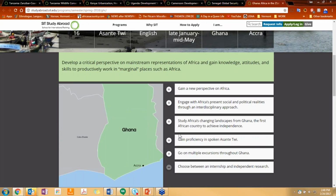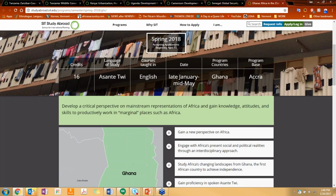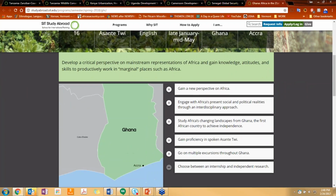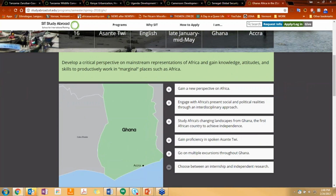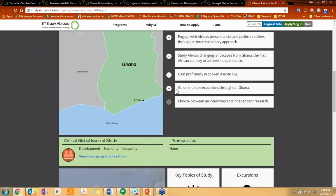You gain a new perspective on Africa, engage with Africa's present social and political realities through the interdisciplinary approach, and study Africa's changing landscapes from Ghana, the first country to achieve independence, as a matter of fact. 1954. Right, which in Africa we're talking 60s. Then gain proficiency in spoken Asante Twi, which is also one of the widely spoken local languages. There are of course other languages.